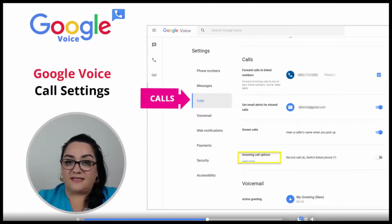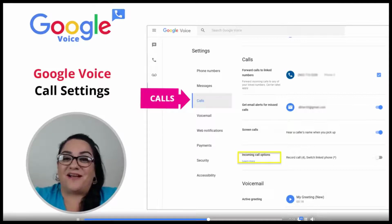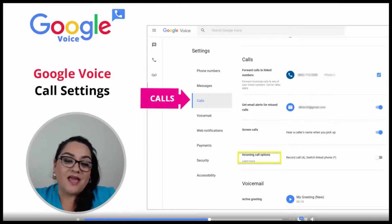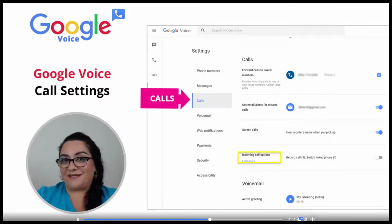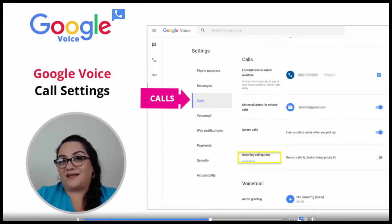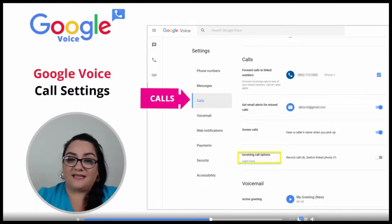And then the next one is incoming call options. Now this is the feature that I just discovered when I was setting up this how-to, the record call. I had no idea that you could record calls, and when I went to one of the screens, I saw a call that was recorded, and it was a conversation with a new customer. What was really nice was that I was able to listen to it and evaluate how I sounded when a customer was calling me and I was introducing myself and my services, my Avon services. So this is a nice feature. And if you click the little link, it says learn more, and that will tell you how you can set up the record call features.